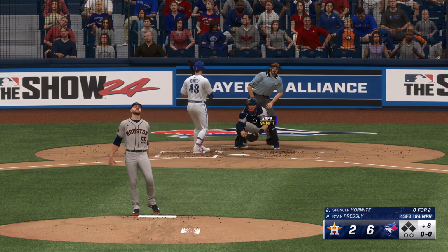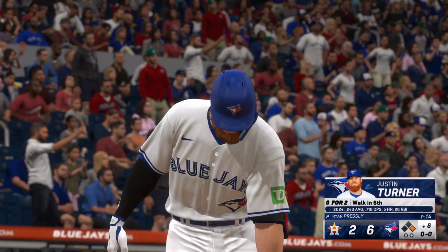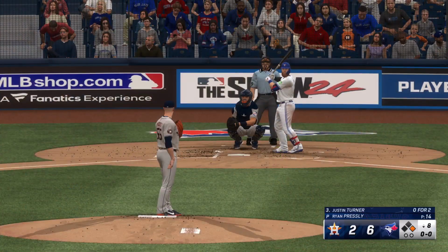That one misses. So a leadoff walk. Well, he tried to nibble right there and just missed his spot. Hitter didn't offer at it. Now he has somebody to worry about over at first.